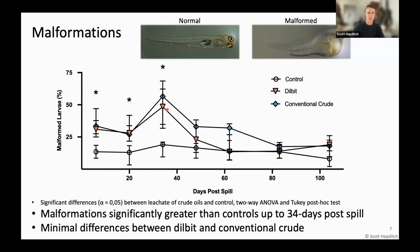What we observed from our experiments is that within the first 34 days post-spill, we see significantly greater malformations for those fish that were exposed to the groundwater contaminated with the dilbit and the conventional crude oil, whereas beyond those 34 days post-spill, that water was no longer causing malformations that were significantly greater than the control fish. We saw the greatest level of malformations 34 days post-spill, but I'll mention that there were no significant differences between the fish exposed to the diluted bitumen and the conventional crude oil.